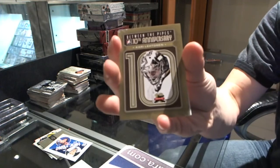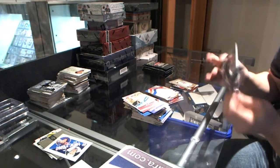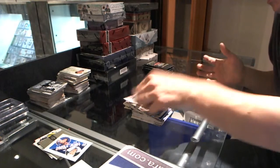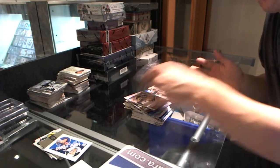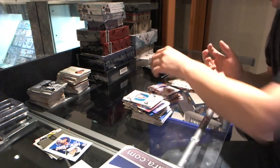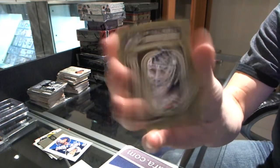Tenth anniversary for the Dallas Stars, Corey Lettinen. Autograph for the Stars, Gilles Meloche. Base. Base. 10th anniversary for the New York Rangers, Henrik Lundqvist.